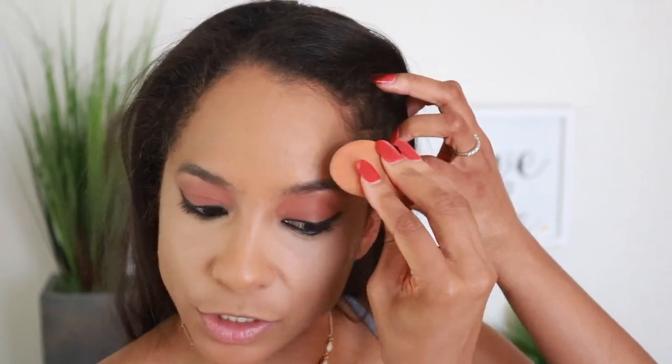I'm using the same concealer that I tried earlier on my eyelids for my face. People in the beauty industry love this concealer. I like it. I used to love it, but then I realized it's a good concealer because I really like that it's thick and full coverage. But I do have others that I prefer just because they're not as sticky.